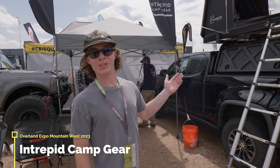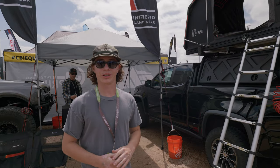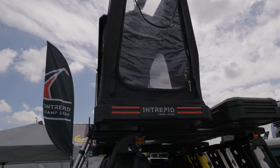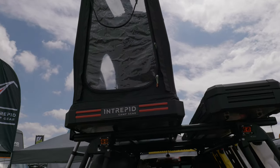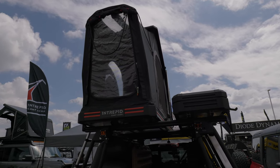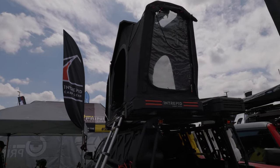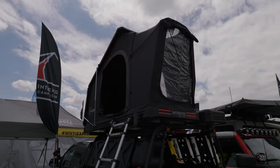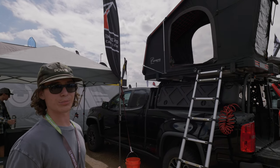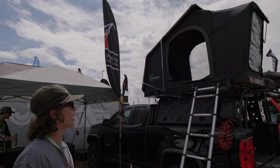This is the new Intrepid Geo Solo. This is our one-man tent that's hopefully coming to the market early next year. It's really aimed towards a lot of those hunters, fishermen of the world who might need to get out there solo but keep space on their rack to store their gear, rifles, bows, anything like that. We do have a patented design here with this hinge that gives you about 36% more living space. Additionally, the setup is still very simple at 30 to 60 seconds like most other clamshells in the market.